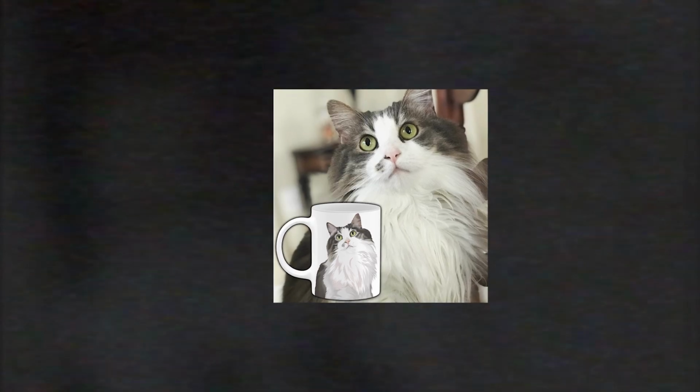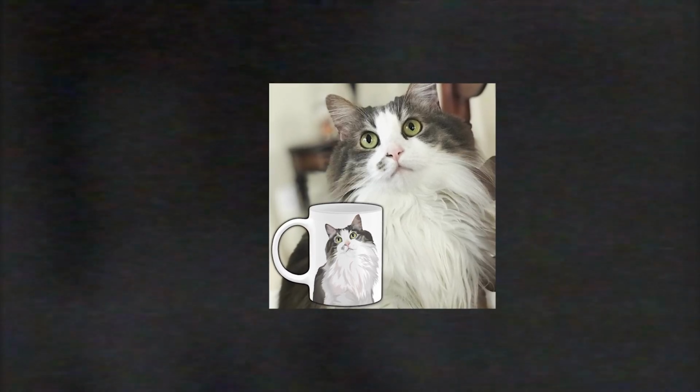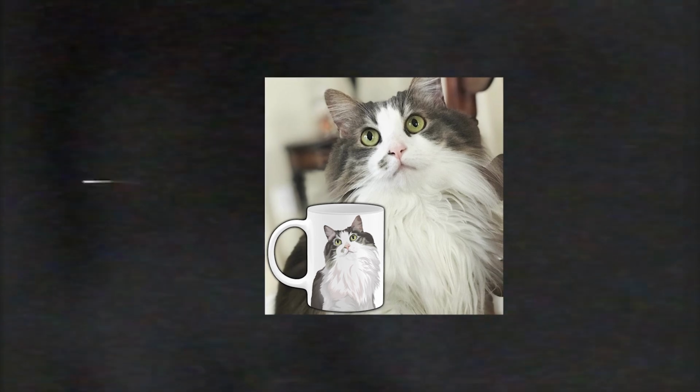And honestly, the product right here, which was a simple design where people just upload images of their pets and we just simply printed in an illustration style on the actual mug. And you might be thinking, this design is extremely simple. Well, you're not wrong.